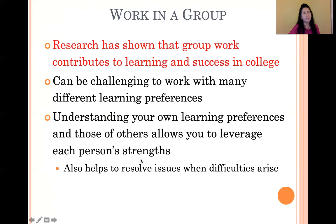All right, working in groups. When we talk about working in groups, what we know is that working in groups contributes to learning and success in college. And I'll tell you right now, in college, you have to work in groups. It's just the way it works. Sometimes I didn't always enjoy it because it's not fair.